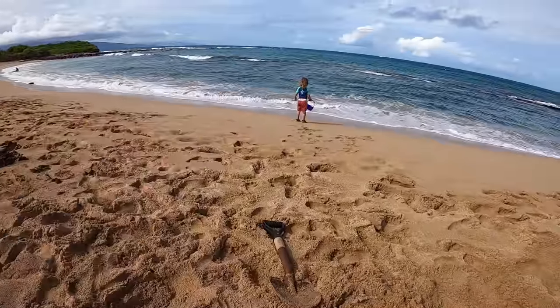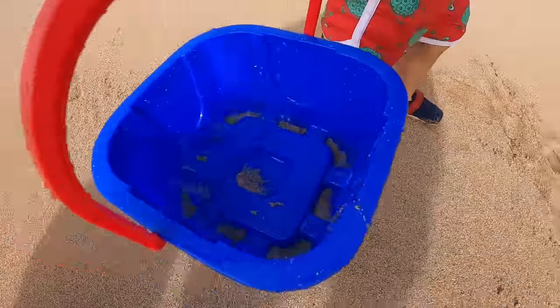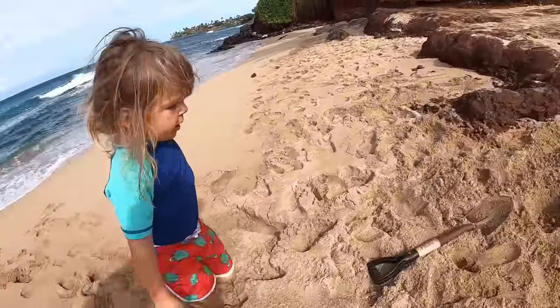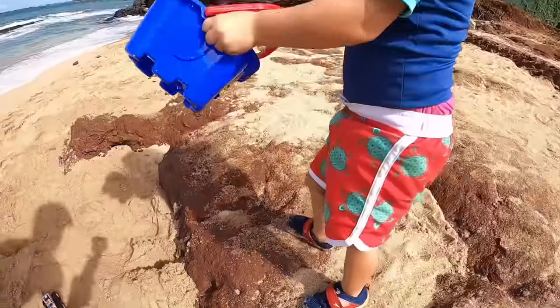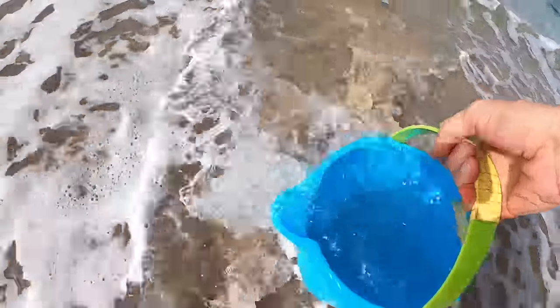But we need to get some water. River's out getting some water. I'm gonna get my bucket and get some water too. You getting water? Oh yeah, there's a little bit of water. I can't get a lot because I'm too scared to go there. Oh yeah, the waves are pretty rough. We're gonna need a lot more water than that. How about I get you a bucket, okay? All right, fill up a bucket.